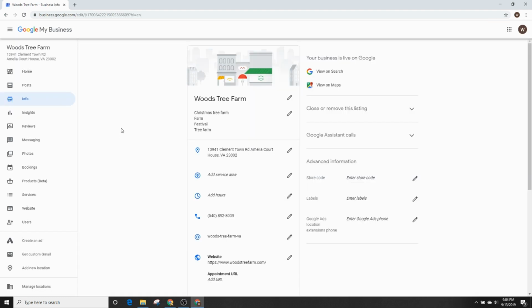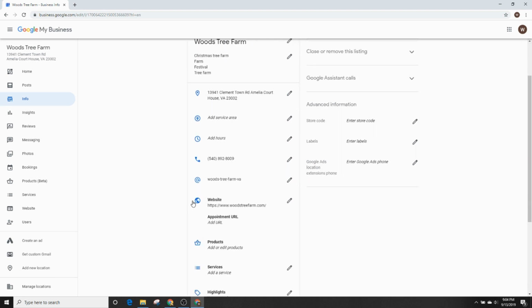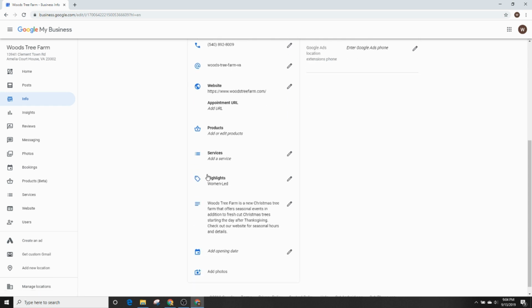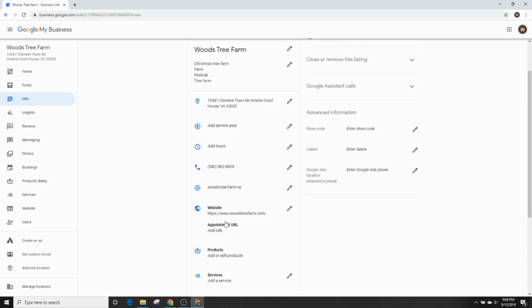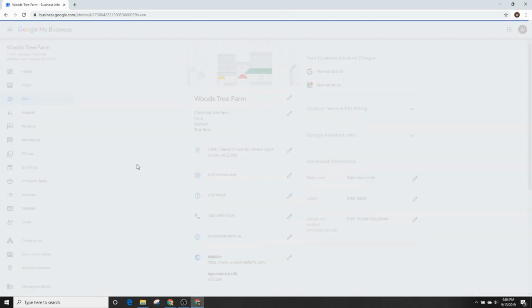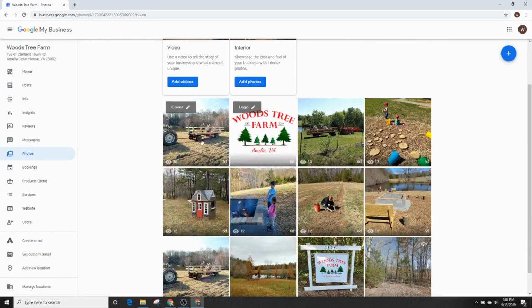When you go through the setup process, it'll require you to put in your business name, your primary category, your physical address, phone number. If you have a website, you can put that in. And that's pretty much it as far as a requirement. You'll also want to put in a description about your business. And then if you have some photos for your business, you can put those in as well. At a minimum, you should put up a cover photo and your logo, but I encourage you to put some additional photos about your business.